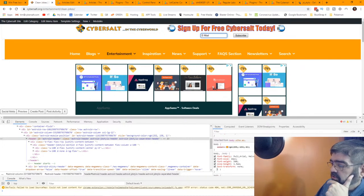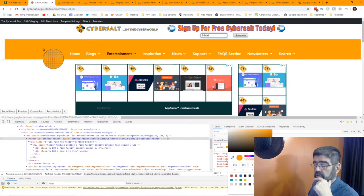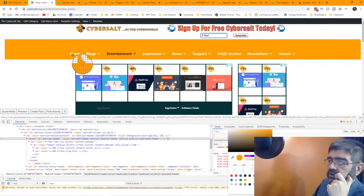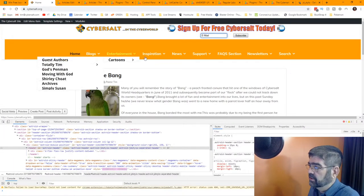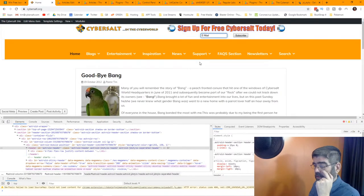In fact, let's just double check. So 255, 153, 0. Let's do this again. 252, 158. Okay. What is my orange? What is my orange? All right, well, let's just go with that. Maybe I better find a bigger version of my template. Where is it? I wanted to have it consistent.